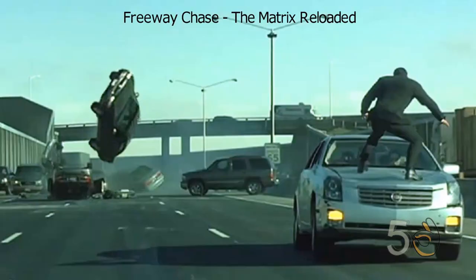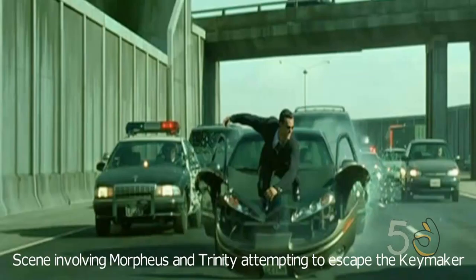Freeway chase, The Matrix Reloaded. The Matrix Reloaded broke unprecedented new ground in CGI techniques. The most breathtaking was the freeway chase sequence, as Morpheus and Trinity attempt to escape with the Keymaker.